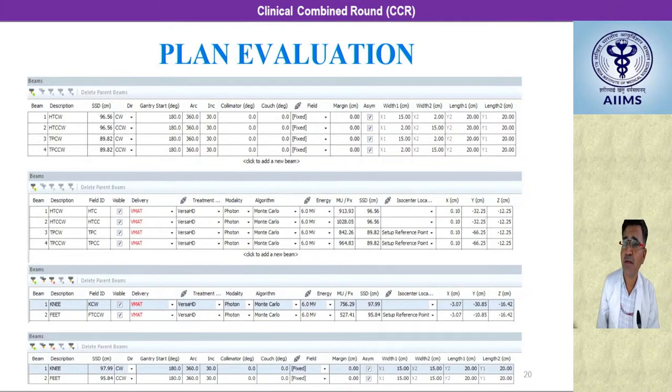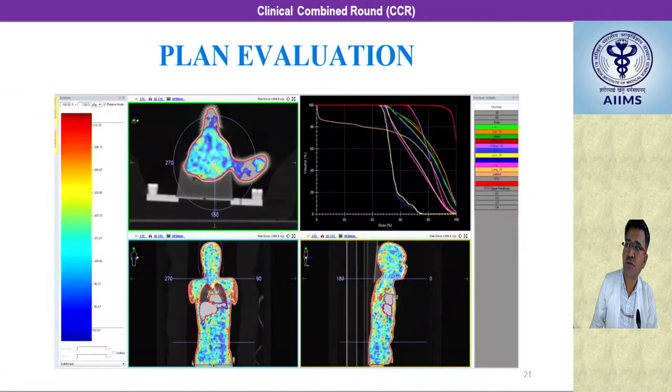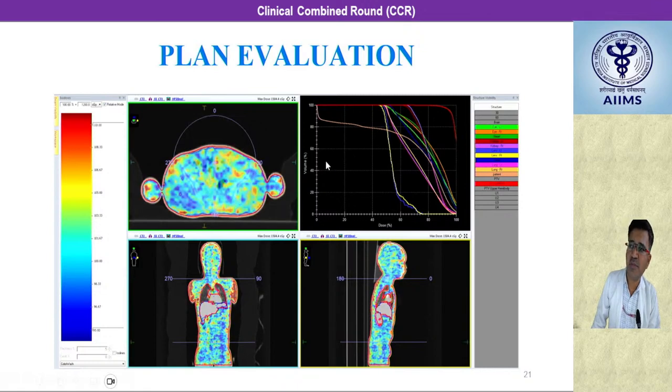After the plan is made, we'll see the beam parameters and evaluate accordingly. So here are the beam parameters being planned. I'll explain it in subsequent slides. This was the first isocenter that was put between head and thorax. This slide is showing dose color wash at the head and thorax level in axial and sagittal section with dose volume histogram. Similarly, another isocenter was at the level of thorax and pelvic region.